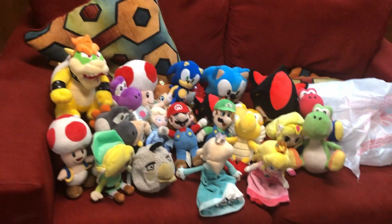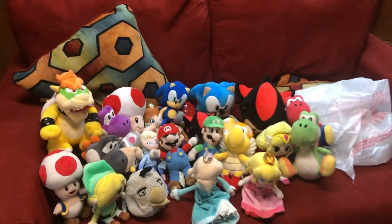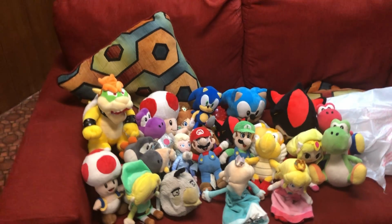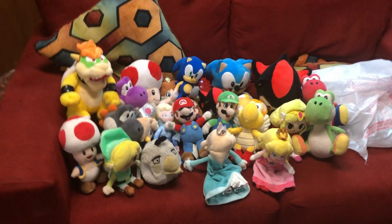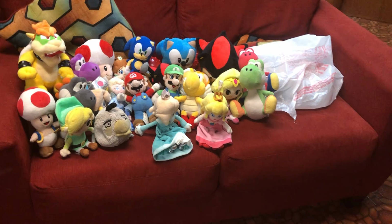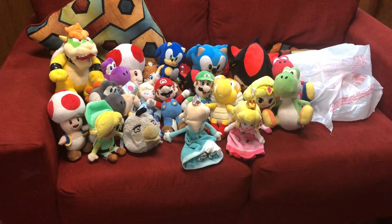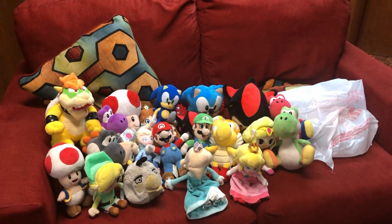Same with Redbird. We had a lot of Angry Birds. Now I might link a video from our old channel of our Angry Bird plush, and you can see how many plushes we had. We actually used to have 2 white birds, but those are long gone now. But Tony was the last survivor. But yeah, here's all of our plushes, and that's it.